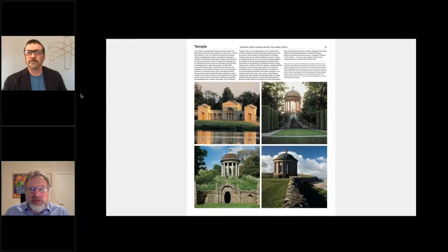The two left-hand side ones there are two temples of love, one at Stowe and one at West Wycombe Park. And West Wycombe Park is perhaps the most libidinous landscape I've ever come across. It's Mercury in the rotunda on the top of there. Mercury, the cure for syphilis. So when you're looking at the Temple of Love, I'll leave you to decide what that's representing.